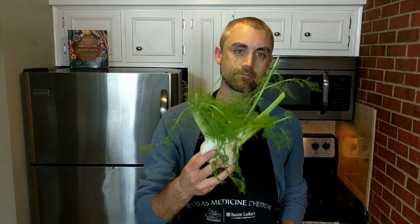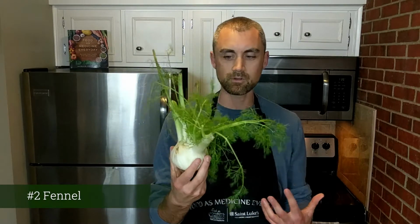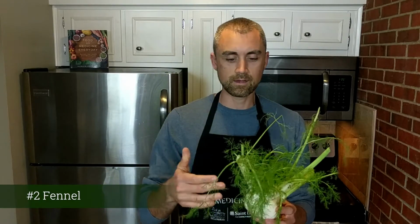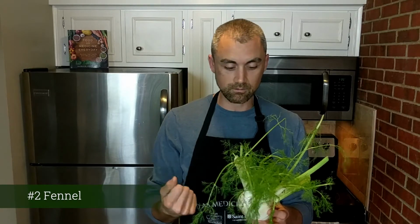Number 2, fennel. So if you've seen these crazy guys on your grocery store shelf but you never really understood what it was, this is fennel. Fennel comes in a whole bulb form, and you have the leafy greens here, the fronds, that have a very strong licorice flavor to them. So you don't really need too much of this, the leafy greens, but the stems also contain a nice licorice flavor, but the more you get down into the bulb, it's going to be a little bit milder for you.